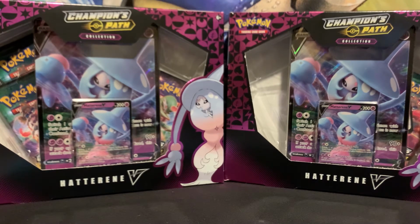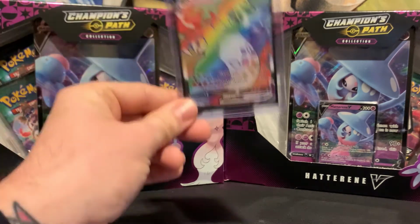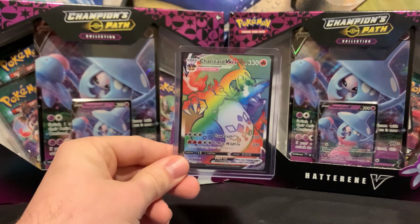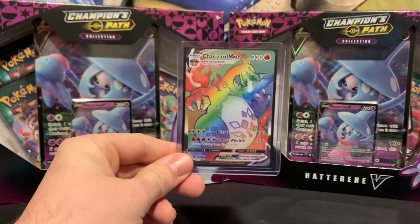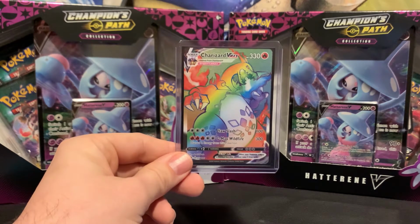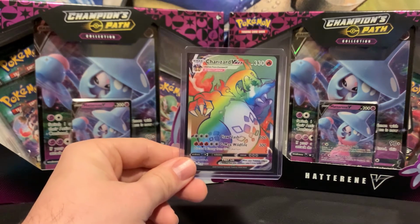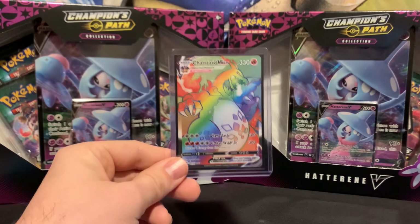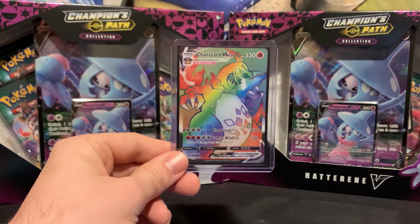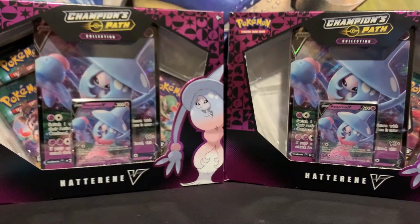One more thing to discuss is I did finally pull a Charizard VMAX from Champion's Path, but unfortunately I didn't film the opening. I was having a pretty difficult day when I pulled this, so what I decided to do was buy an Elite Trainer Box of Champion's Path, and open up each pack in between rounds of Call of Duty with my friends.